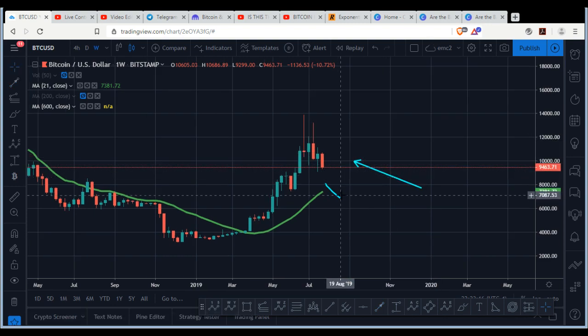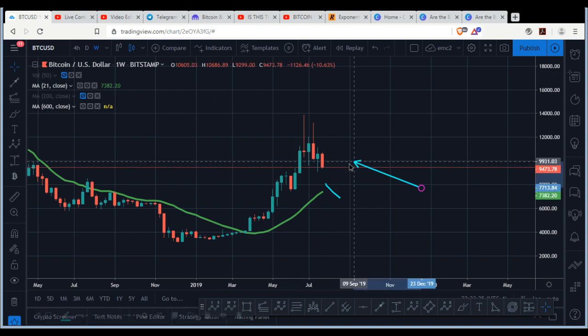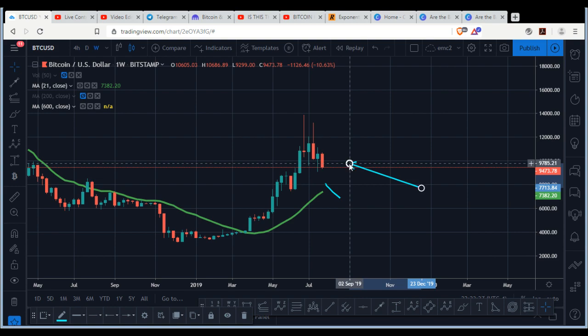And it is very possible, guys, to drop down to 88, right? 87 to 88, which is our initial target since 14K. We said BTC could be going as low as 88. So we should be okay.